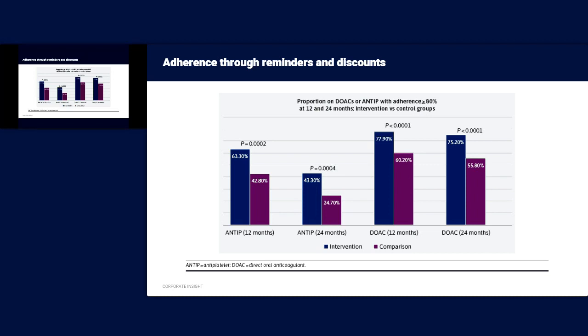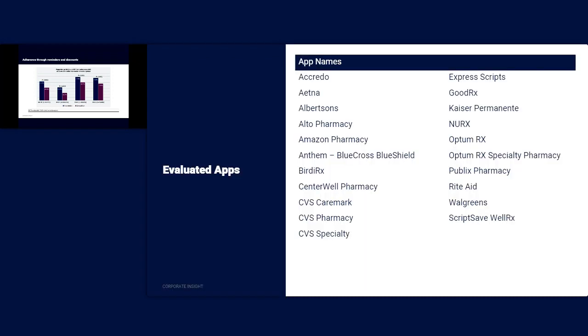Shown here from a study published in the Journal of Managed Care Pharmacy, we see adherence rates for two types of medications over 12 and 24 months. The blue bars represent the group receiving the intervention, specifically SMS reminders and discounts, and the purplish bars represent the control group, the groups that didn't receive anything. And so clearly we see adherence rates are higher for all the patients receiving these interventions.